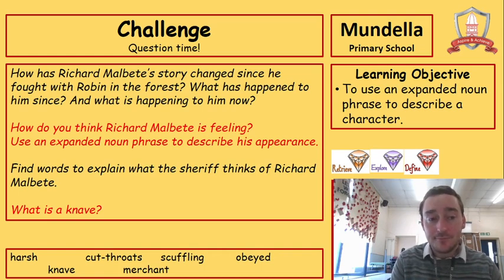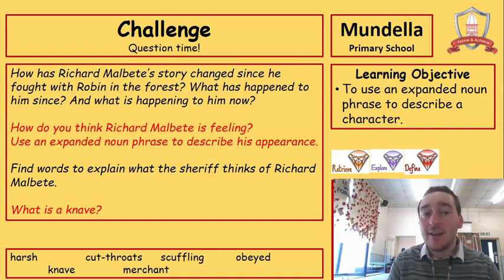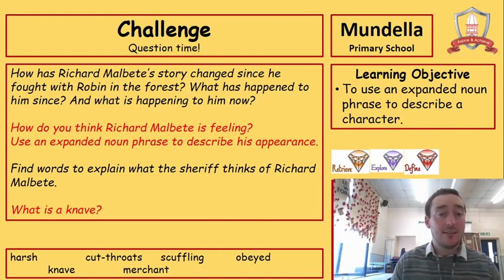answer. Now, the first one says, how has Richard Malbeat's story changed since he fought with Robin in the forest? What has happened to him since? And what is happening to him now? I seem to remember that he was a big, strong man walking through the forest trying to find Robin, and he actually managed to knock Robin to the floor, and he was about to kill him when he was stopped. But then he was ambushed by some of Robin's men, and they took the letter from him, and he returned to the castle, and now he's in a lot of trouble, isn't he? So see if you can try and explain that in your books in writing.